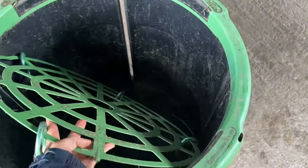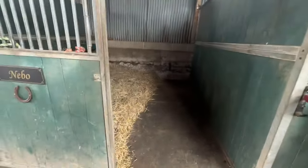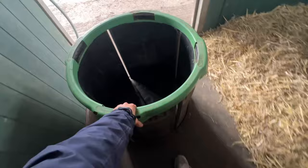So it's a slow feeder and it comes with a tray. I'll show you, one minute, let me get it off. It comes with this tray that you clip in, and the more they eat, the lower it goes. But I don't know if I'm going to use that, I'm not too sure. But I'm going to put this in Nebo's bedroom, right in that corner there, just because I got a barrel in Chuck's stable and I think it works really well. So I'm going to see if this fits nicely in the corner.